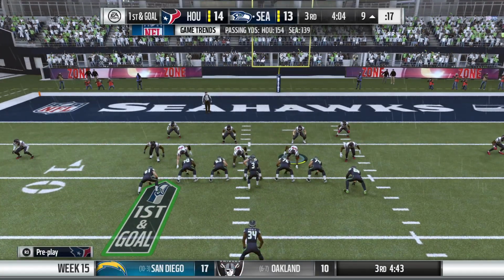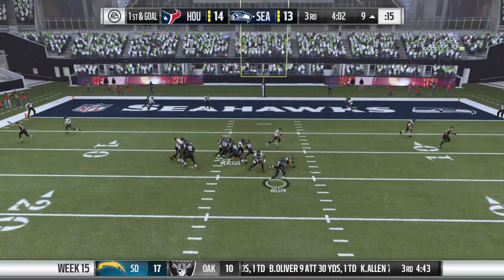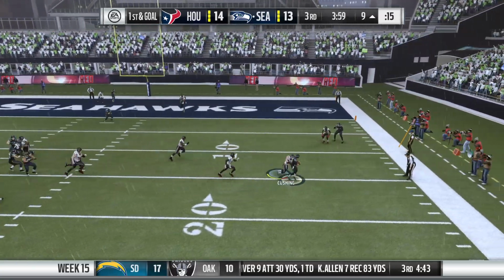But when you look at how teams play the game, that complementary football comes into play. How do I take care of my defense? How do I take care of my offense?